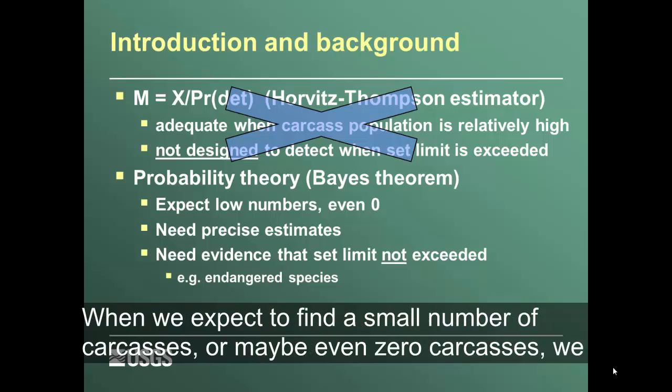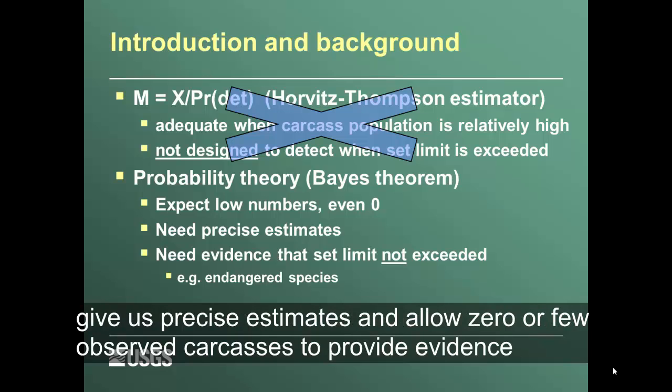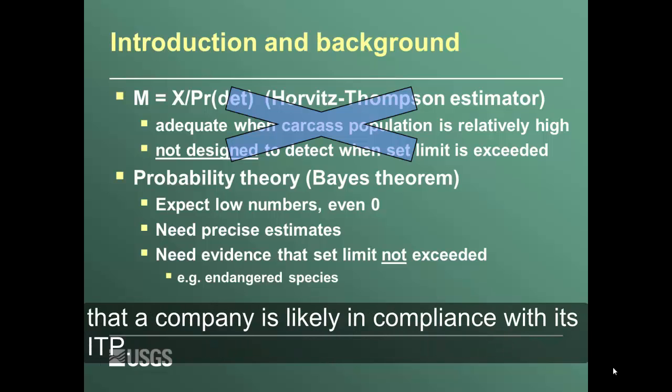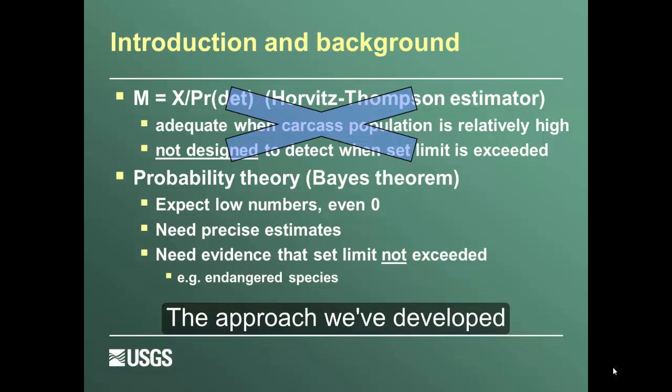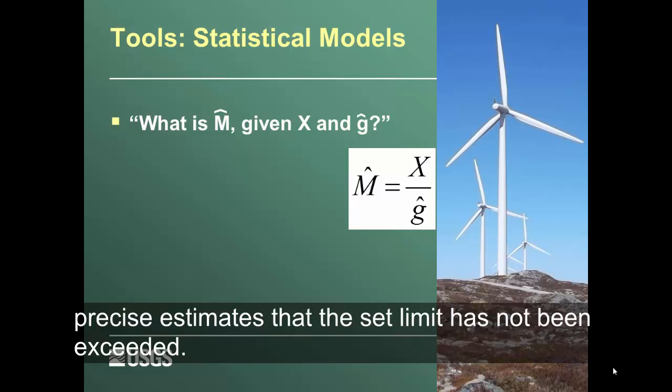When we expect to find a small number of carcasses, or maybe even 0 carcasses, we need a new protocol and estimators that can give us precise estimates and allow 0 or few observed carcasses to provide evidence that a company is likely in compliance with its ITP. The approach we've developed is based on Bayes' theorem, and it's appropriate when we expect low numbers or even no observed carcasses, and when we need precise estimates that the set limit has not been exceeded.